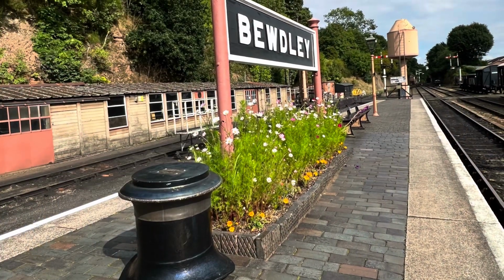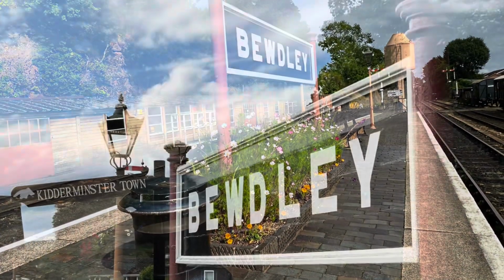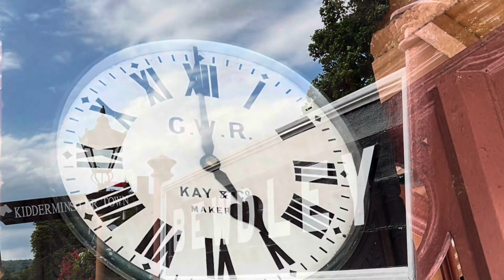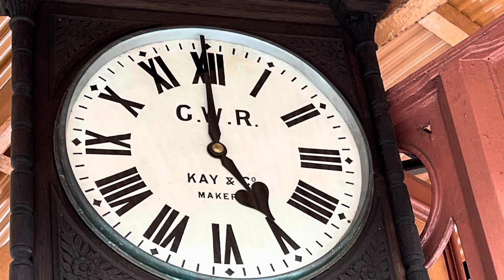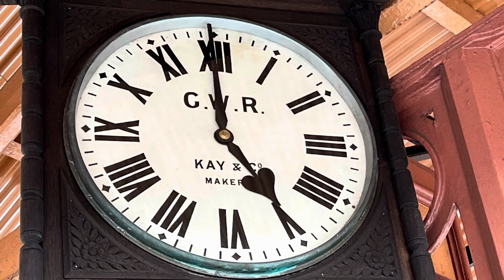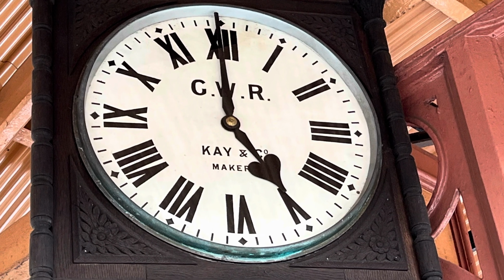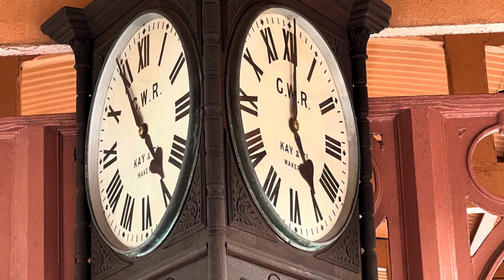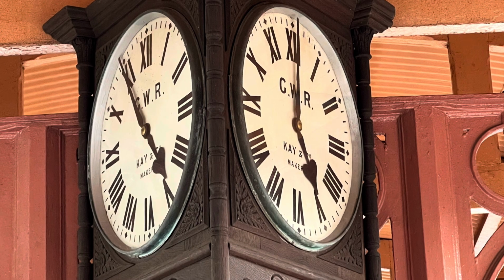Regular viewers of this channel will know that I have an interest in station clocks, and there's a really lovely clock here on the island platform, platform 2, platform 3. I don't know where this particular clock was manufactured, but I do know that it was brought here from nearby Stourbridge Junction.